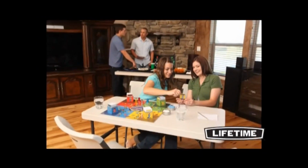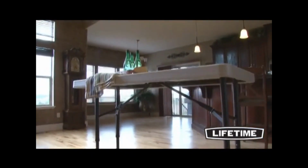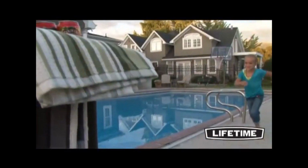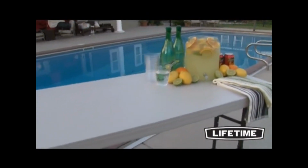Lifetime Products also offers comfortable matching chairs for a nice addition to your table. So enjoy the strength and convenience of folding tables from Lifetime Products. Whether it's a family game night, outdoor barbecue, or your kid's next craft project, the versatility of the 4-foot adjustable folding table gives you the space needed to simplify your life.